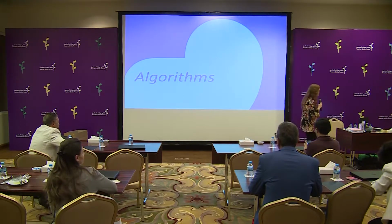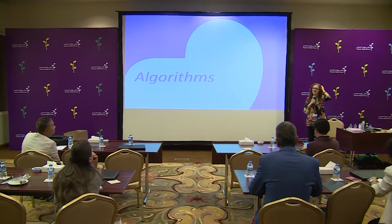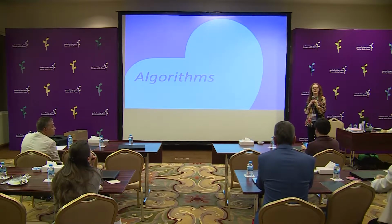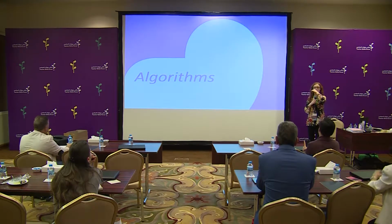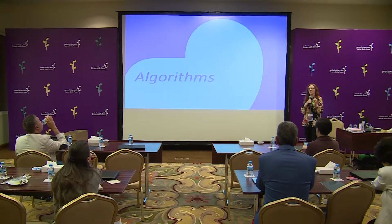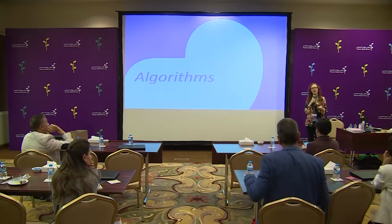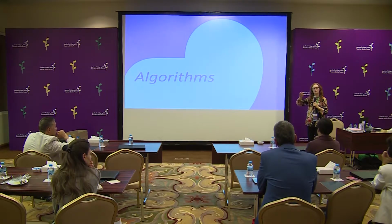So the next idea we're going to think about is algorithms. And again, there are some different schools of thought in how you describe an algorithm and what counts as an algorithm. But in a general sense, an algorithm is a set of instructions or rules. They have to be a thorough set of instructions or rules. They have to be easy to interpret and understand. And an algorithm, in computing terms, might work in lots of different programming languages.